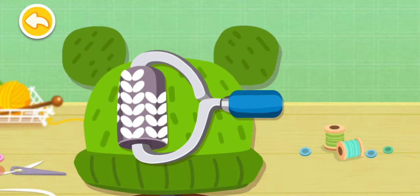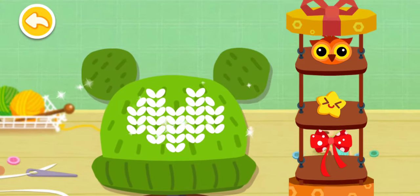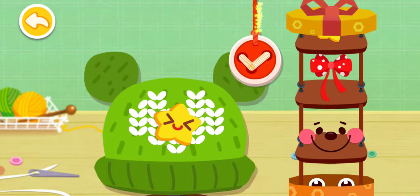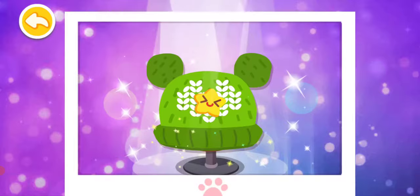The hat is almost ready, and you just need to decorate it. The hat is ready! It looks great!